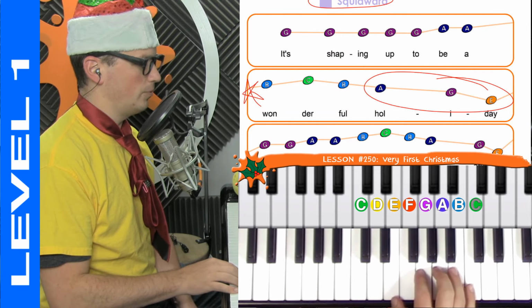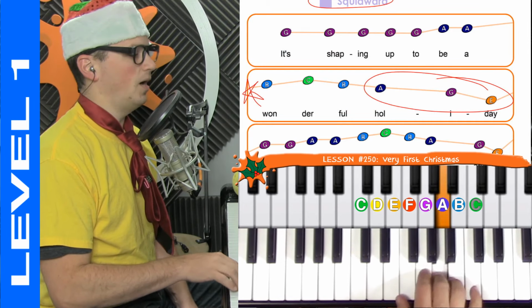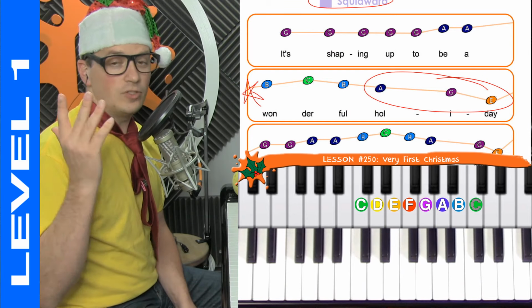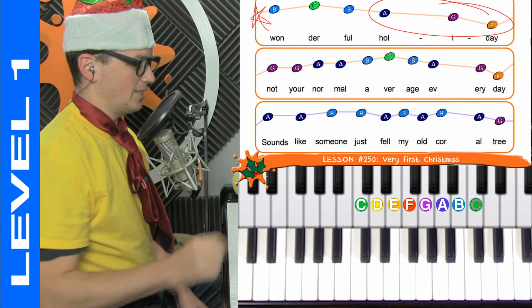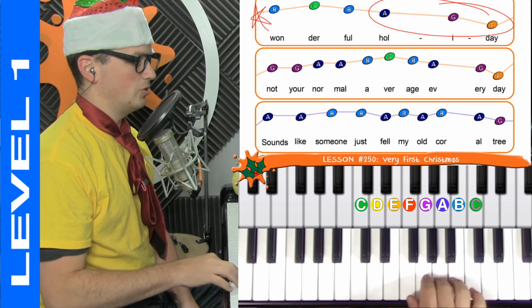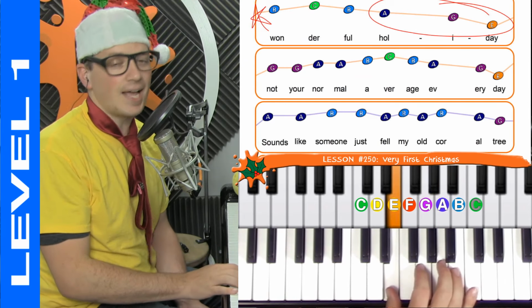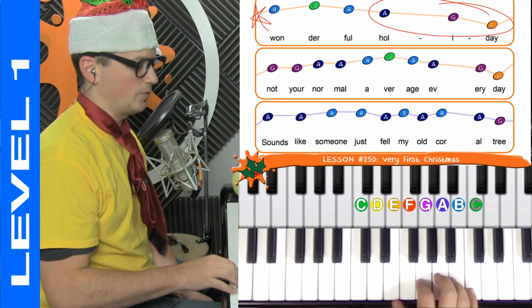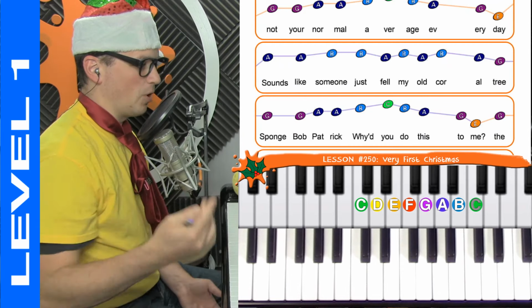Ready? 2, 3, 4. It's shaping up to be a wonderful holiday. Okay, now if you just do the exact same thing again, you'd have this next line, not your normal average every day. It's the exact same thing, just with different words. This next part is the purple part, the Squidward part. I'm going to skip over that for right now.